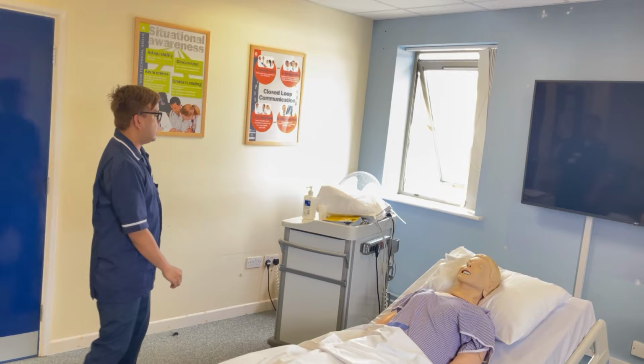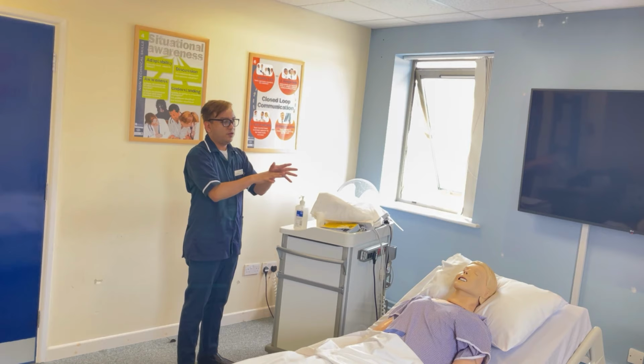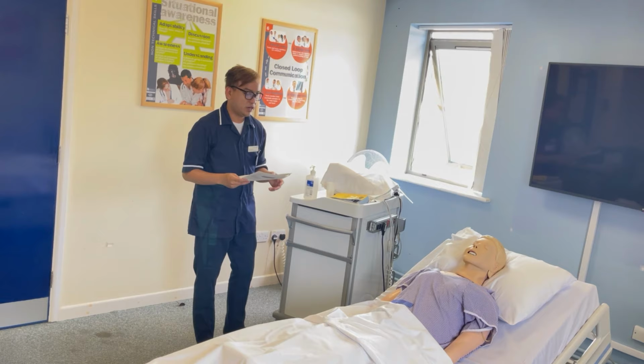And let me begin the station with the 7 steps of hand hygiene. I've already washed my hands with soap and water, so I'll use a hand rub. Palm to palm, back of my hands, fingers interlaced, fingers interlocked, rotational rubbing of the thumb, fingertips, wrist, let my hands dry.